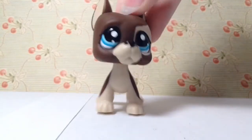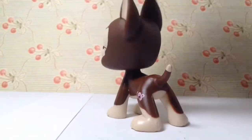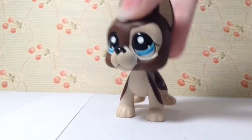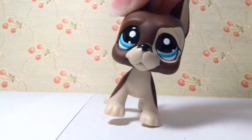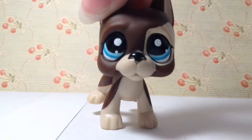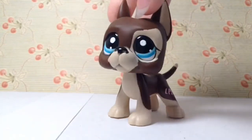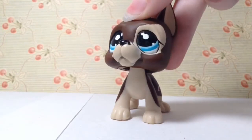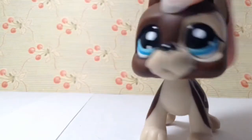Next one and my personal favorite is this one. Oh my god, I love this Great Dane so much. His name is Austin, and he is just such a cute Great Dane. His little face is just so innocent looking. This is definitely my favorite. I know there is one with stars in its eyes, but this one is just so adorable to me. Look at that little face, so cute.